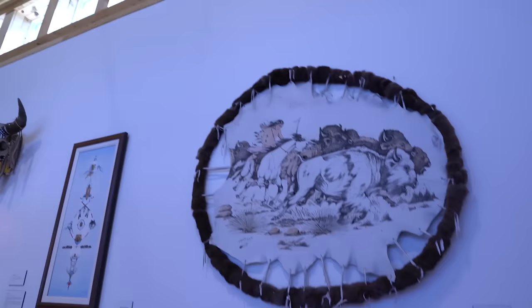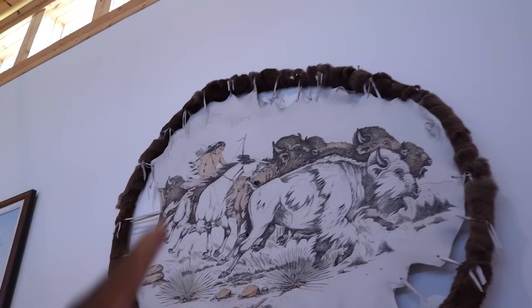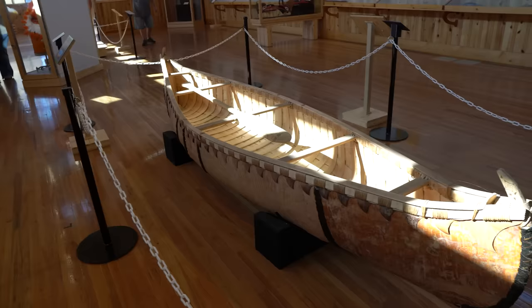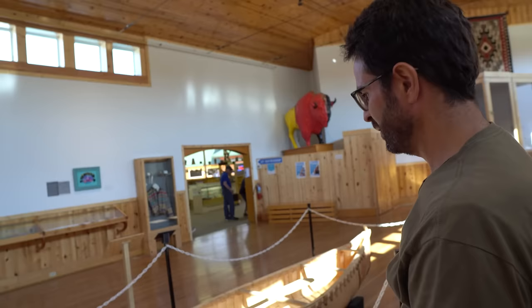This is really neat. So it's a hide painting that was by a Lakota artist. It's leather, rabbit fur, wood, and paint. It's really neat. This is a birch bark canoe from the Great Lakes region. Whoa. Pretty amazing. I guess from the tribe of the Chippewa. That's a modern one, but that's beautiful.